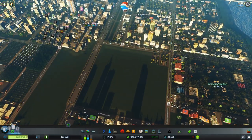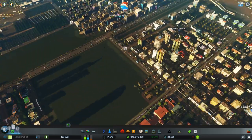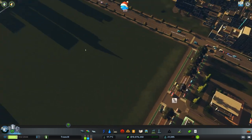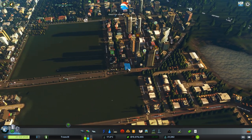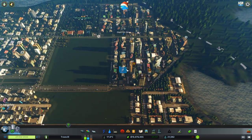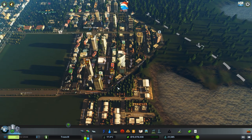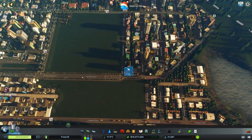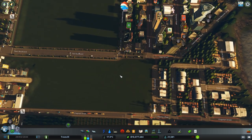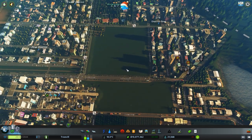So I got the next area ready for next episode. We'll be expanding this line down here, and I figure what we'll do is bring the avenue all the way up to this point, which means we're going to have to remove some of the forest industry a little bit in order to get it working. I removed the other park as well, so that's ready for development.